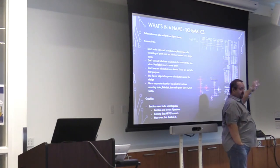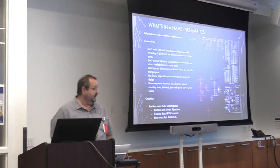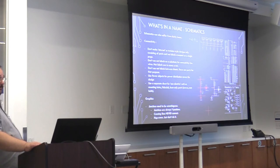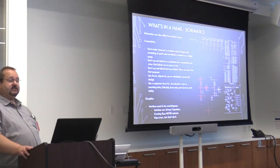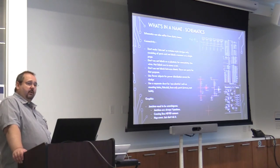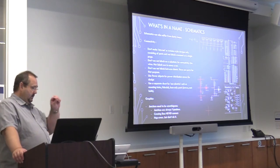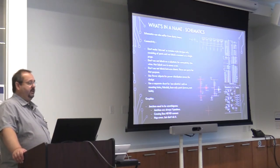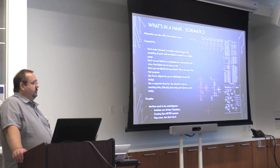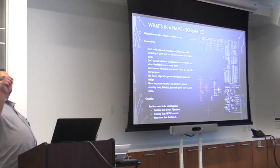So top right over here is one of these examples. If you have to read a schematic like that, good luck figuring out what is supposed to be connected to what. I can't figure it out. Don't do that. So many people use net labels as a substitute for connectivity. Connectivity is supposed to be drawn with wires and buses. A net label is you naming a piece of connectivity with a specific name.